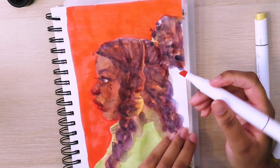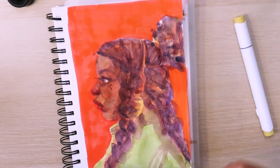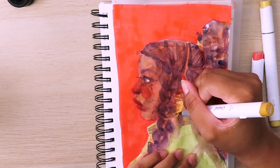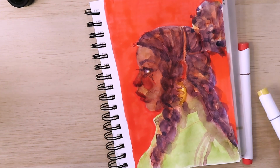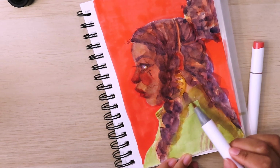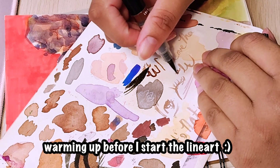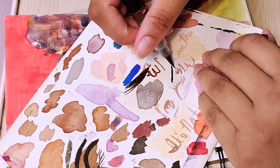I think this is the point when the drawing starts to feel finished. And this is the point where I said I feel like I could have left it right here. Especially the hair, because you can see all the different watercolor textures in the hair, and it just looks so cool and nice. Now it's time for the line art. Oh my god, it's time for the line art.